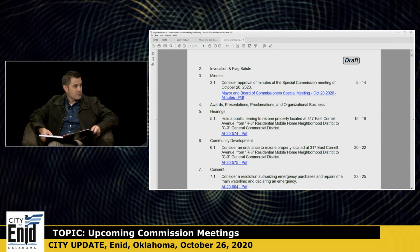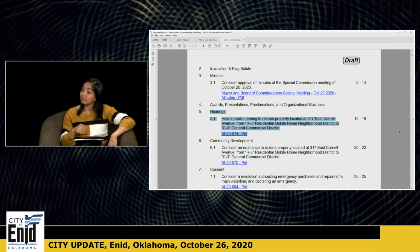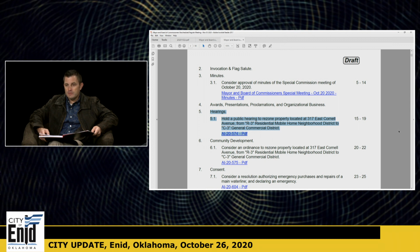Now, what is on the agenda for the commission meeting, or if there's anything yet on the agenda? Well, there are a lot of consent items on the regular meeting, but before that, there is a hearing and an ordinance for a rezoning, 317 East Cornell. There is a request to move that property from R3 to C3, and so we'll hear about that. If there's anyone that wants to talk about that at the hearing, they'll have a chance to sign up and do that. It looks to me like the guy already owns pretty well the whole block on that street, and part of it is already zoned commercial, so he just wants the rest of his property to match what the other section already is. So that'll be under hearings, and then community development 6.1, that's the ordinance for it.